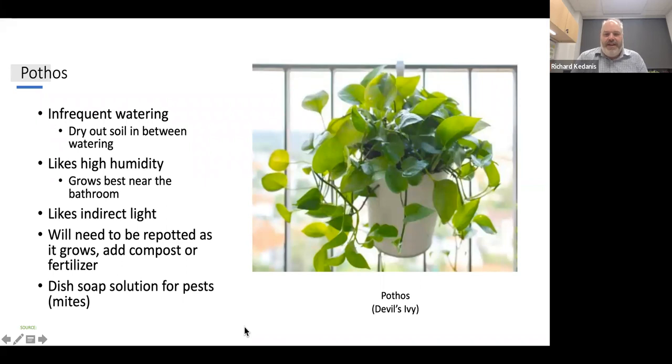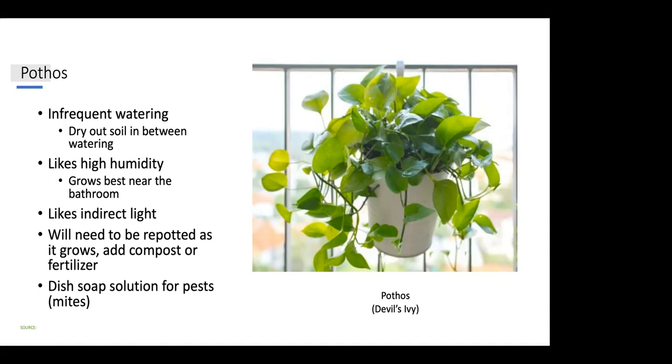Pothos is really another great plant. This is a 60s and 70s plant that's made a full-on revival. I think the cultivar you see out there now is golden pothos, but it needs very infrequent watering. You get away with about once a week. Stick your finger in the pot, make sure it's dried out in between the waterings. It likes high humidity. Like orchids, they tend to do well either in bathrooms or next to bathrooms. They'll really love that, but they don't require it.